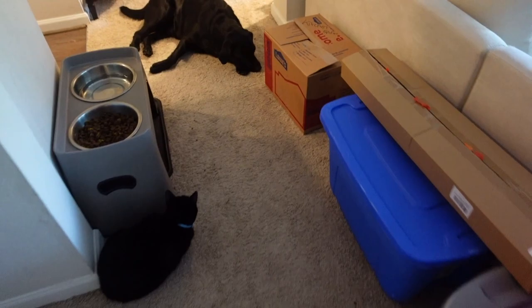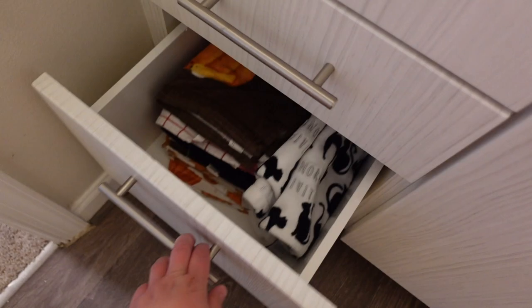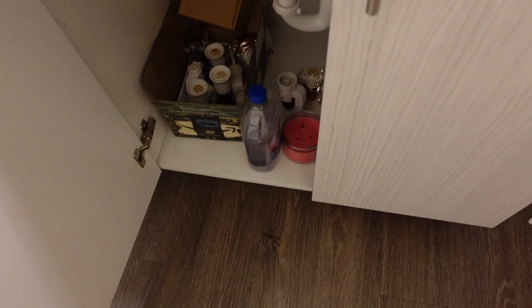And then in here, Bear's pumpkin is over there. But in the guest bathroom, there's some towels here. And then there's some fall candles in here somewhere. But all the fall towels are in there, so I'm gonna wash those and put them in the laundry room. And then all the fall scents are down there also. So I'm gonna do that.